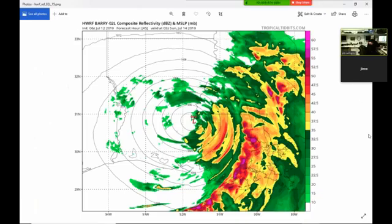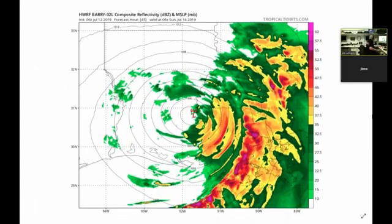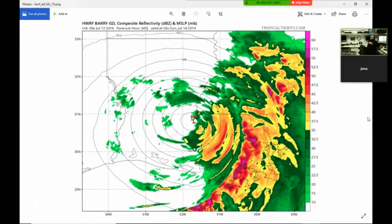If you look at the GFS model, if I can get my next image going in here. Okay, I seem to be frozen here. I can't get the next image up here. All right, whatever. Let's just skip this idea.